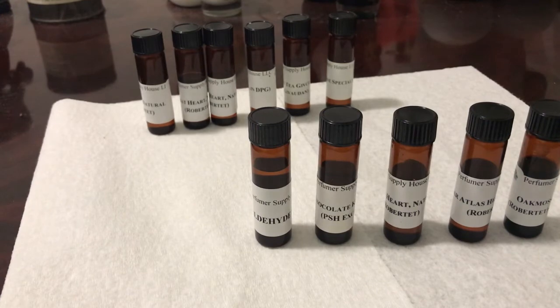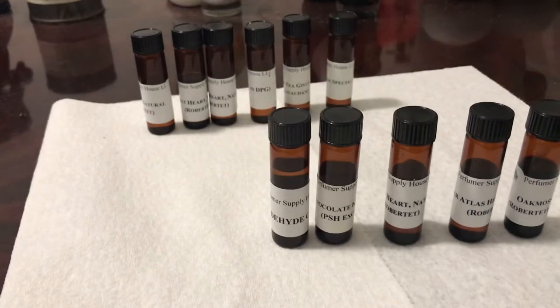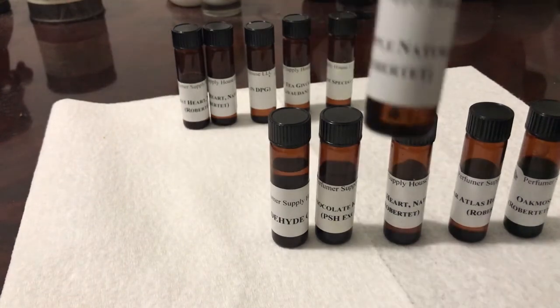Aldehyde C10 smells to me like orange peel, like mandarin orange peel. It's very oily and waxy and fatty. It just smells like an orange peel, but really, really strong. You have to be careful with how you use it because it's super strong.